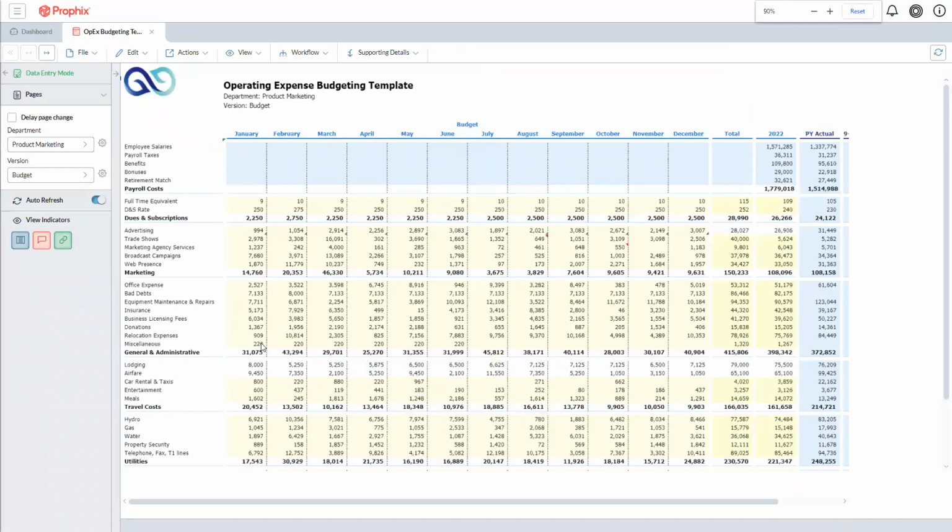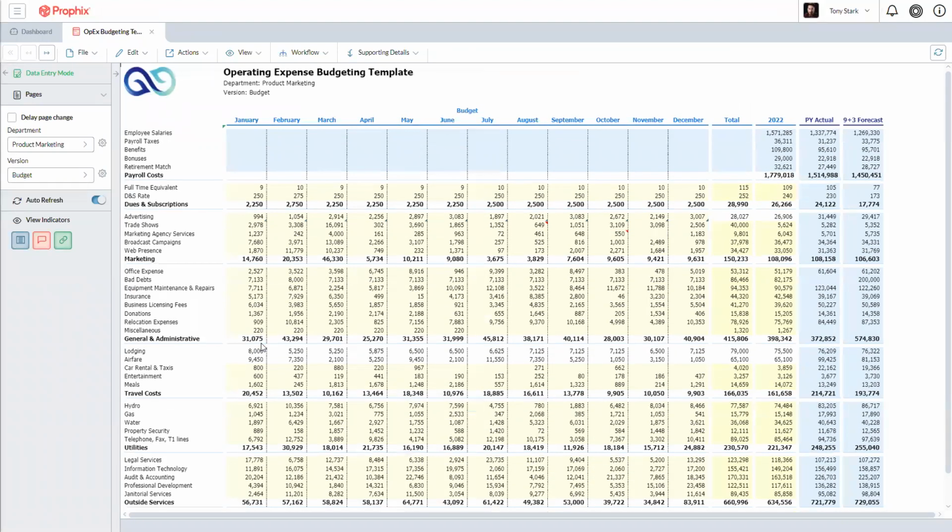Let's take a moment to orient ourselves. So I'm looking at an operating expense budgeting template. As we can see here, we've got planning months January through to December, rolling up to our total. We may be planning a year in advance into 2022, and we've got two reference points: our prior actuals, and our last 9+3 forecast over here in our last column. But once again, everything that we see in this demo environment is just that, a demo environment, and we can construct these templates through the implementation based on your exact requirements.